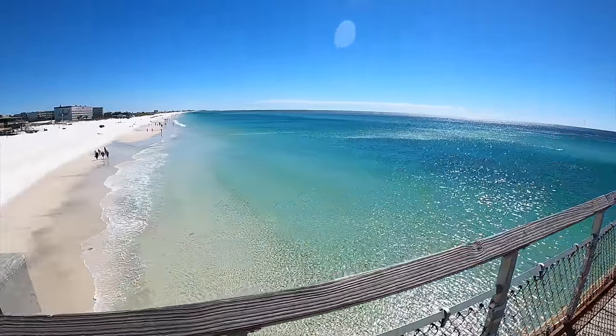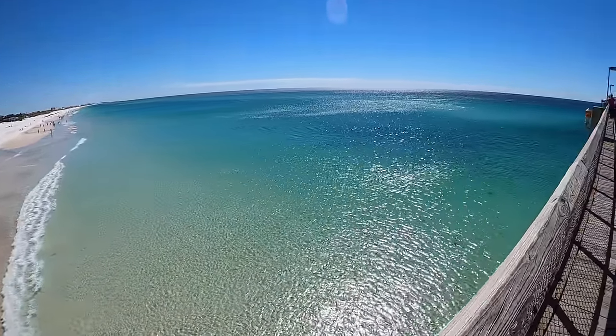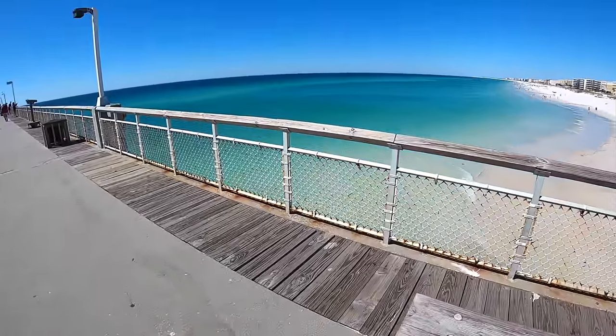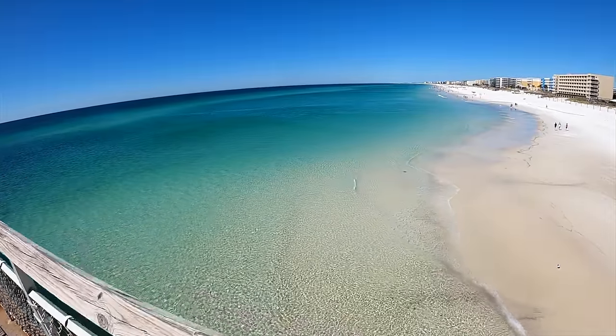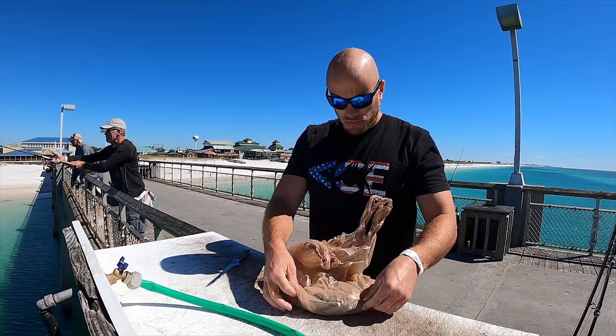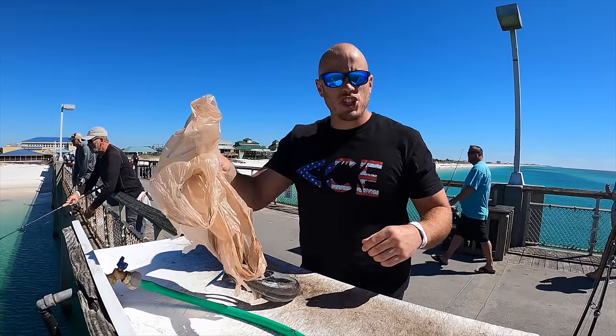All right, my friends, back out on the pier this morning. It's gotten quite windy, but still beautiful out here. What the heck? Oh, it was a big dragonfly. That's good luck. Anyway, dragonfly ran into me. Oh man, I cannot get over how beautiful the water is down here. Anyway, I'm gonna clean this fish, and then we're gonna drop the carcass below the pier and see what comes along to eat him. Kept him chilled.